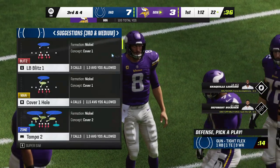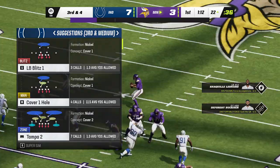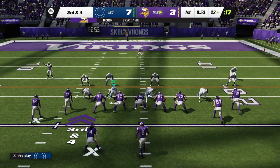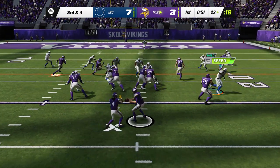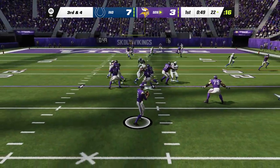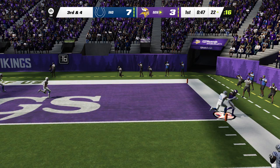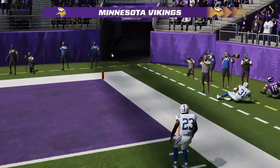They get six. That'll leave them with third and four. And we see another pitch and catch there to the running back. This position just continues to evolve. They've become just as critical to the passing attack as a lot of receivers, tight ends, because of their ability to make people miss in the open field. And he'll get into the end zone.